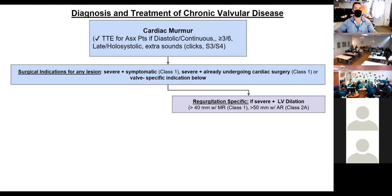The way I remember why LV dilation matters is that regurgitation is usually more of a problem with preload. And with higher preload, that ventricle really wants to compensate for the increased pressure and increased blood volume. To compensate, that LV will usually dilate. In contrast, aortic stenosis, which is higher pressures, usually hypertrophies. So for those specific indications, that's when you would intervene.